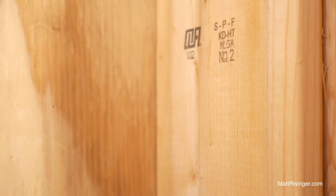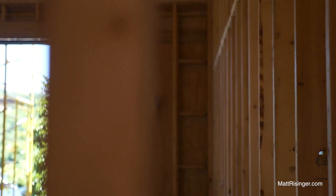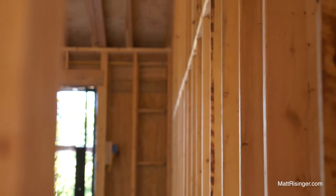And as we talk about grade, number two and better is an excellent grade, especially like our local supplier, because they're really finding those mills that are producing an excellent quality stud. We don't find a lot of wane in the studs that they're shipping out to us. That's where you're seeing kind of the edge of the tree and you don't have those sharp corners.